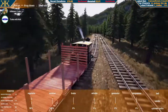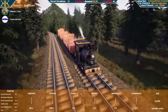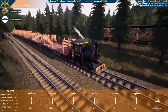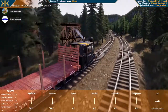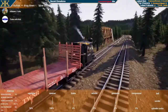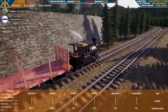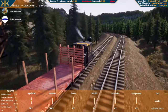Should be able to assist with the pushing now. Okay, I'm currently running on 50% throttle, so I'll aim for about 40 then. Oh, what a lovely noise that is, chuffing coming from both ends of the train. That's the sound of power right there, that is.